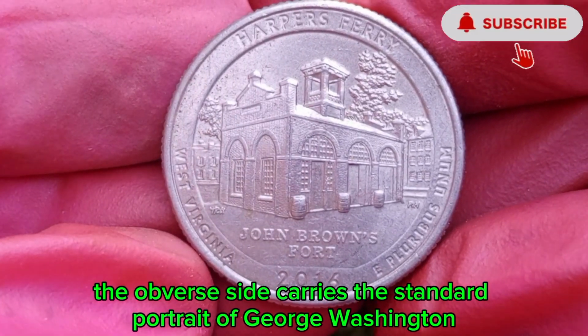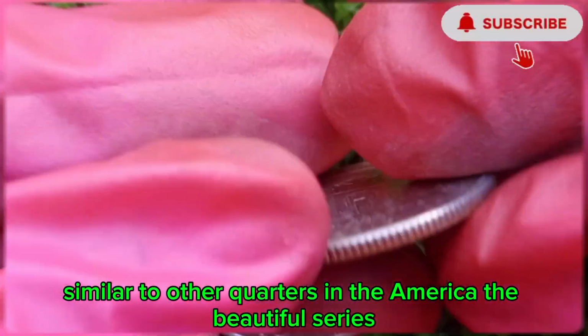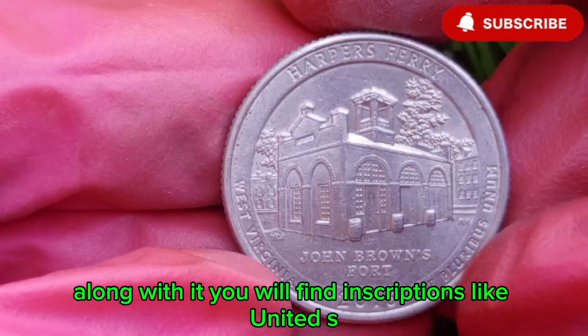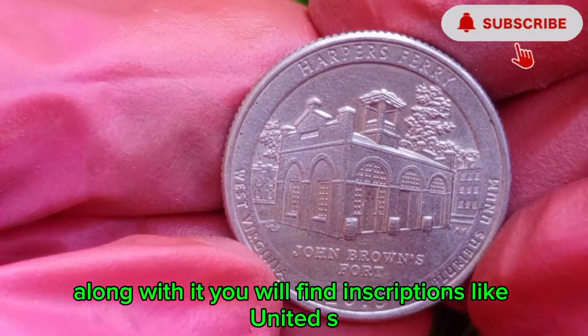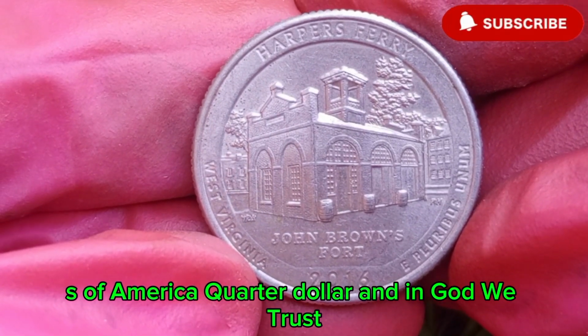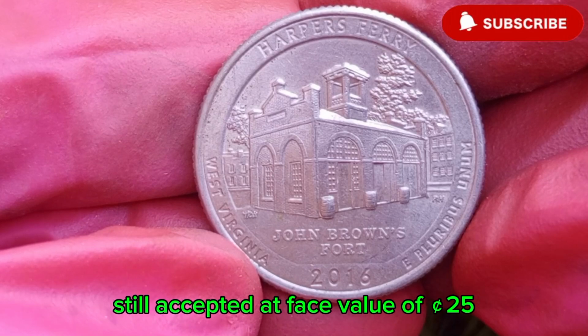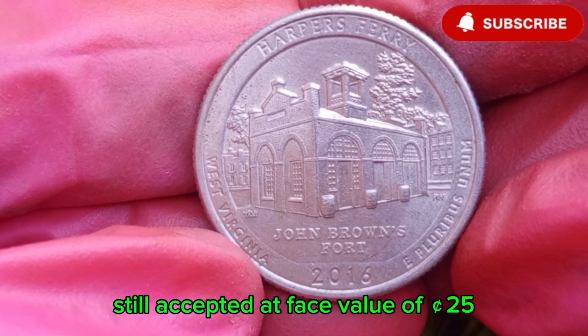The obverse side carries the standard portrait of George Washington, similar to other quarters in the America the Beautiful series. Along with it, you will find inscriptions like United States of America, Quarter Dollar, and In God We Trust. These elements confirm its status as legal U.S. currency, still accepted at face value of 25 cents.